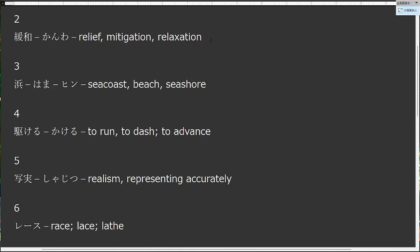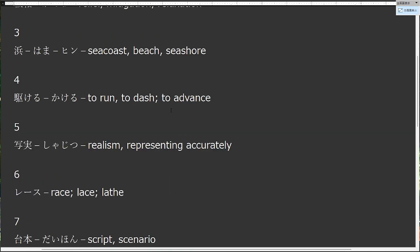Kanwa is a loosening that leads towards harmony, aka relaxation. Kanwa is relaxation or mitigation.